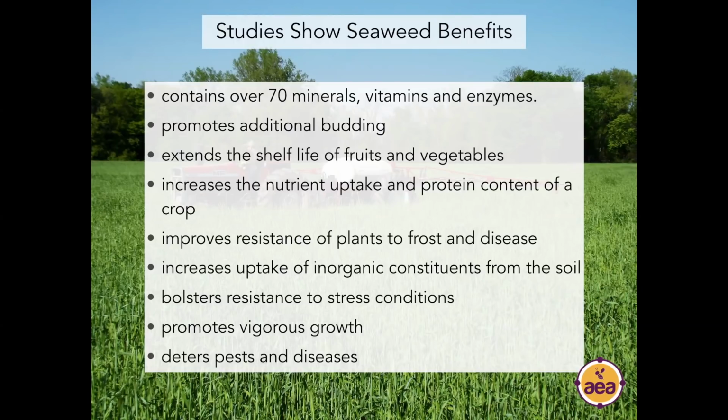We find that seaweed promotes additional budding and the development of additional reproductive tissue, so we get a lot more reproductive buds. This is actually one of the major uses that we and many growers use seaweeds for, to get more reproductive buds. It extends the shelf life of fruits and vegetables, increases the nutrient uptake and protein content of a crop. Protein content for some crops is a really big deal, particularly if we're talking wheat production. It also improves resistance of plants to frost and disease.